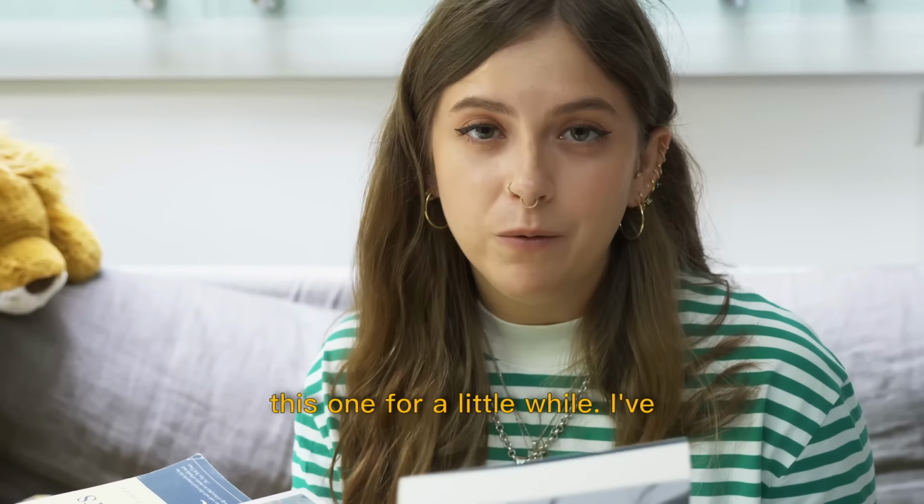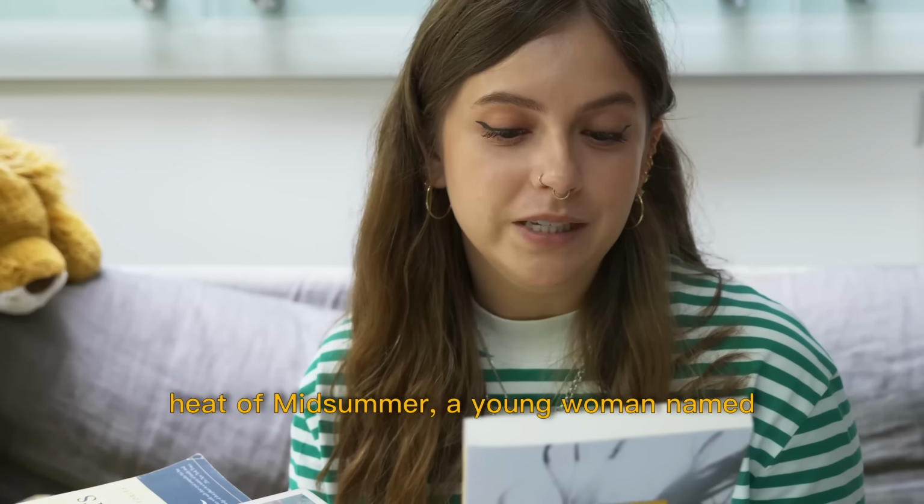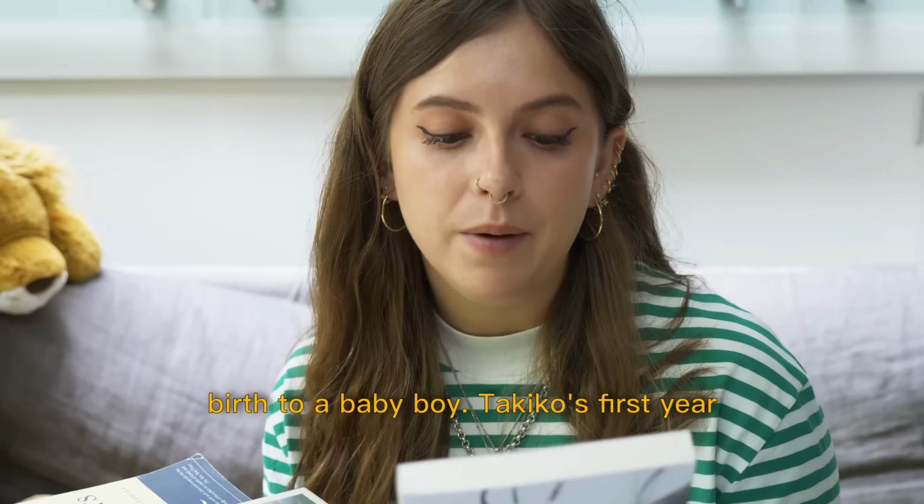We've got Woman Running in the Mountains by Yuko Tsushima. I've wanted to read this one for a little while. I've shortlisted it for book club a few times. Alone at dawn in the heat of midsummer, a young woman named Takiko Odaka departs on foot for the hospital to give birth to a baby boy.